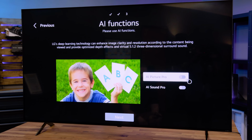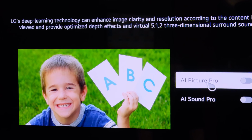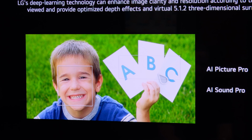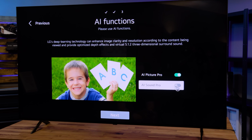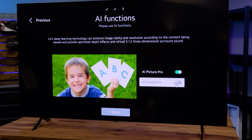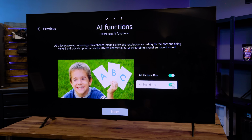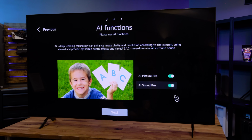So you may be able to see right now on camera, it's very soft. But by doing AI Picture Pro, you can see it's gonna sharpen up the face and it sharpens up the text. So this is more of a preference thing, and let's see what it does with the sound. You won't be able to tell based on my lavalier mic, but I'll be able to tell in person. Yeah, it's definitely got a larger sound stage when you turn it on. And that's part of that 2-channel upscaling to the 5.1.2. So I'm gonna leave that all on for now.